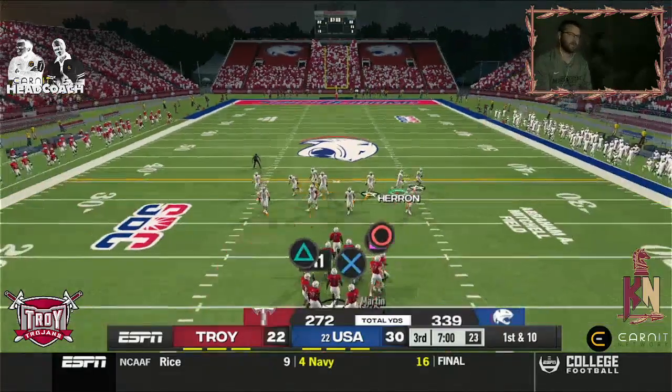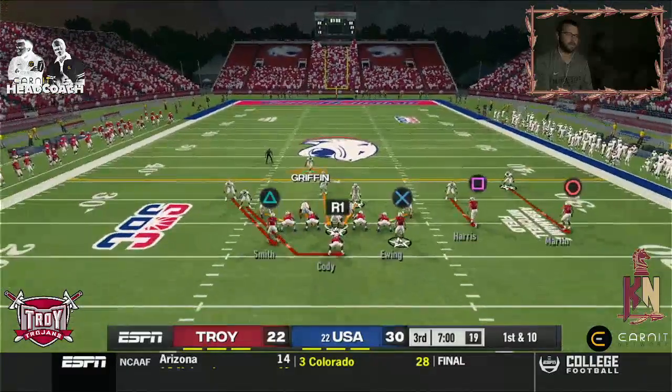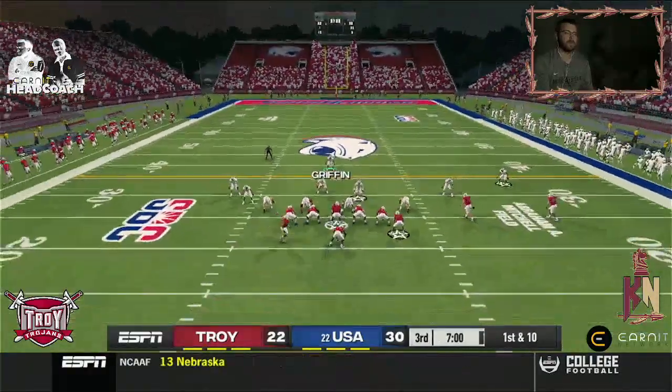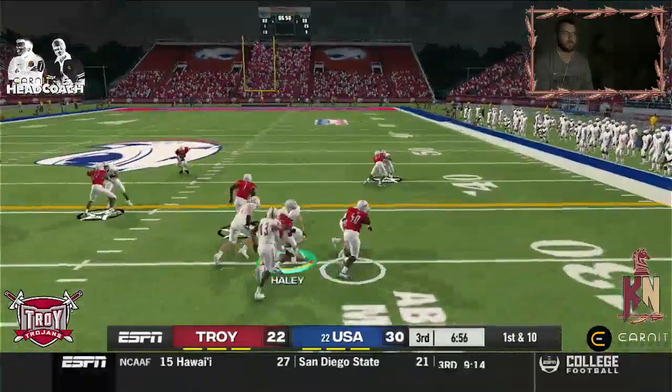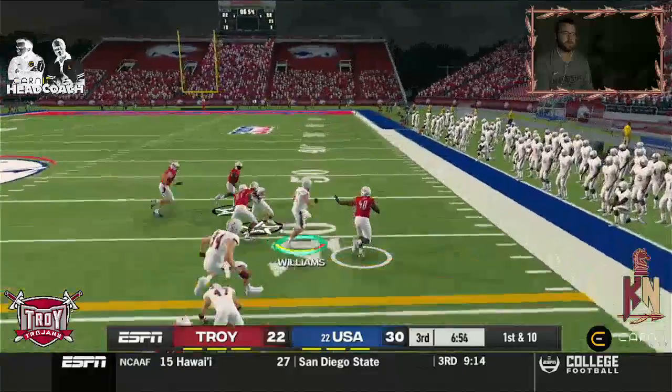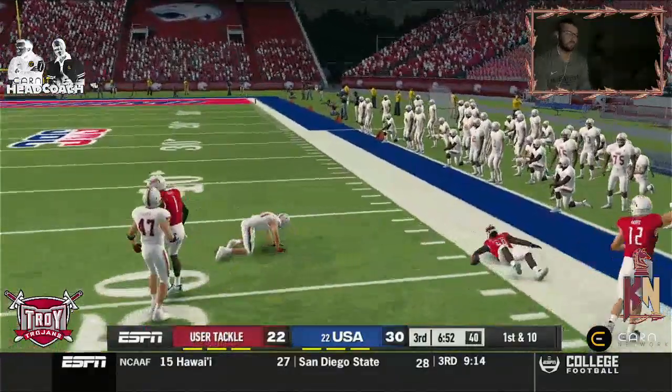Let's see what happens on this next drive. South Alabama holds an 8-point advantage. He's to the 40. And they finally tackle him at midfield.